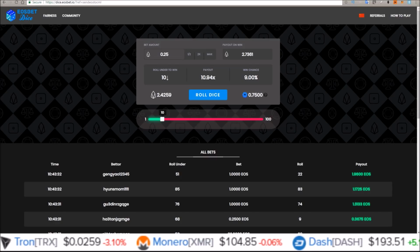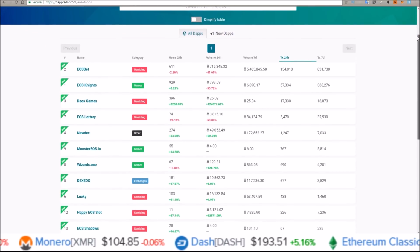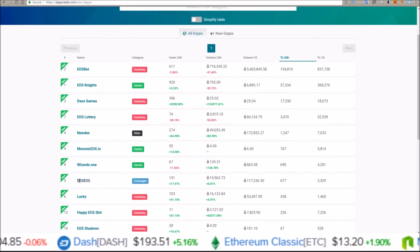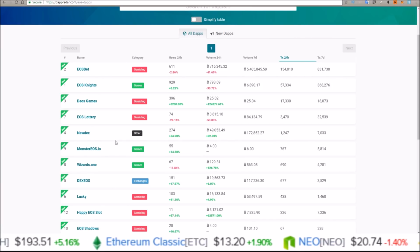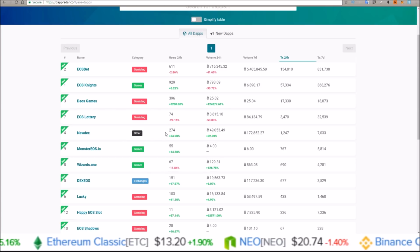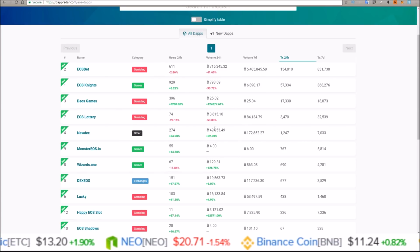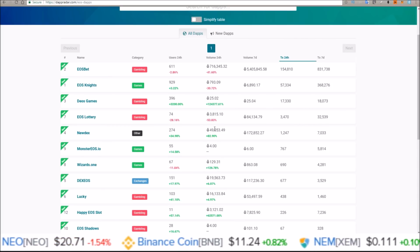So that's EOS Dice. Now let's head back to Dappradar here. And the main thing I want to talk about is Newdex versus Dexeos. These are the two decentralized exchanges I talked about, but now that they're on Dappradar, it gives you a good understanding about which exchange is more liquid and which exchange to use here.